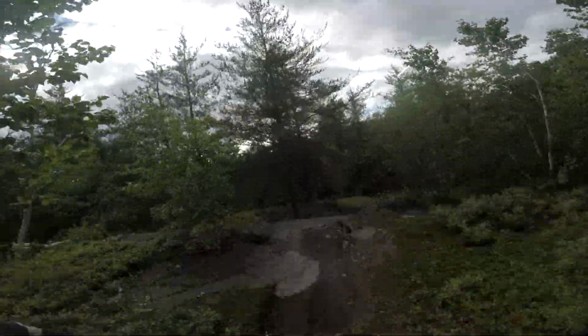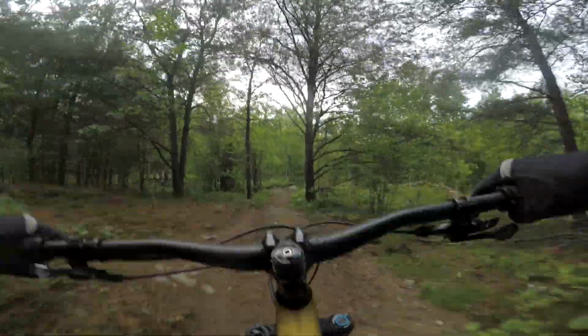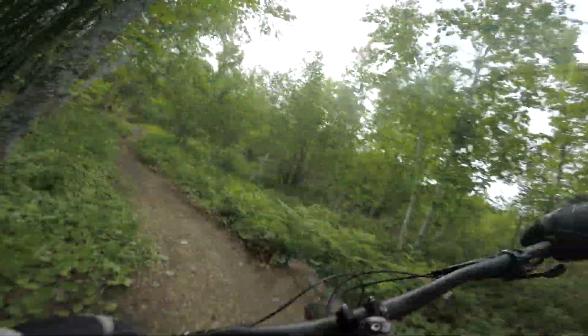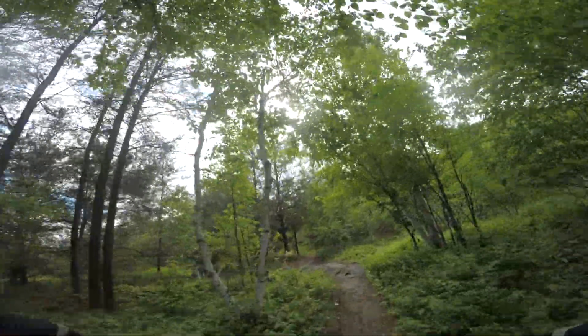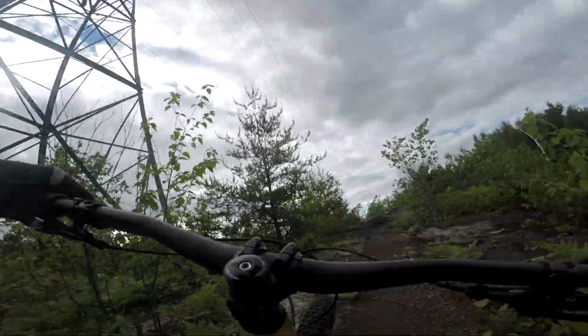All right, here we go. Little jump, step down, tabletop. Gotta avoid some puddles again. That's a short section, but it's a real crowd pleaser. All right, fast forward a bit.